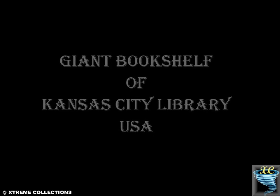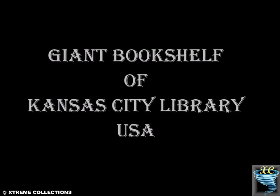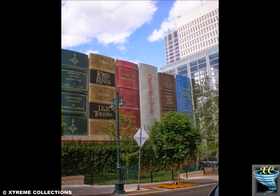Giant bookshelf of Kansas City Library, USA. One of the most unusual and fascinating examples of modern architecture can be seen in Kansas City, USA, and it is not just another skyscraper, not a billionaire villa, but the facade of a garage at the public library central branch. We are just talking about the exterior of this library, because of its very extraordinary looks.